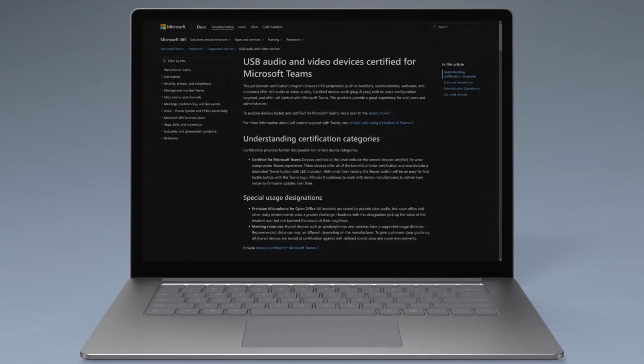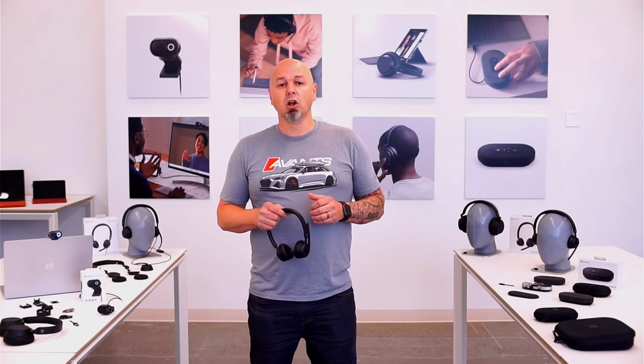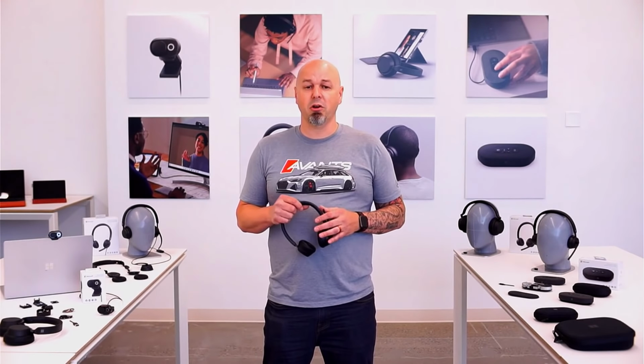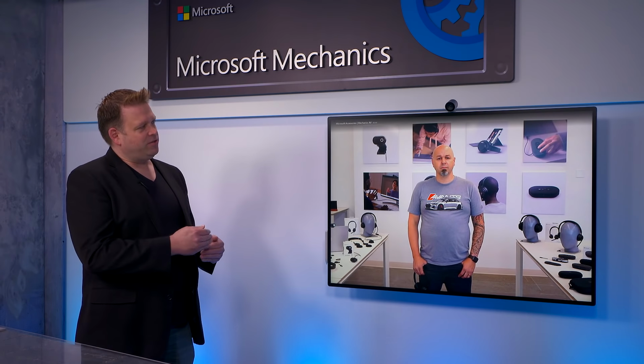Also, everything is certified for use with Microsoft Teams to give you a great online meeting experience. And this convergence of hardware plus software goes a long way to minimizing meeting fatigue so that we can keep you fresh and in the flow of your work. Right, and one thing that the last year has really shown us is that meeting fatigue is a real issue. So how are we looking to improve things here?